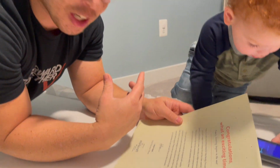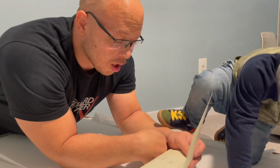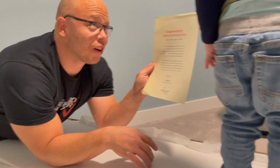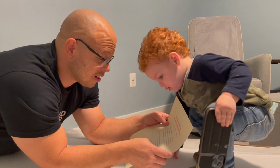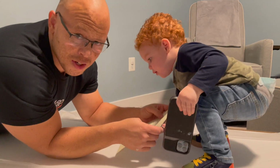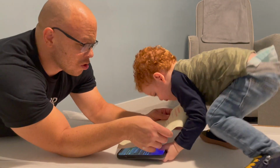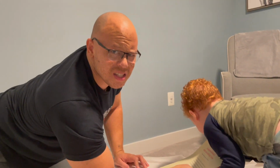I was written a letter by the CEO of Storkcraft. They wrote you a letter? They wrote me a letter. Yeah. And Carter. This is a very exciting time for the family, he says. That's the first sentence. And I'll read the last sentence. These are our commitments to you, our customers, so that you can just focus on the moments.